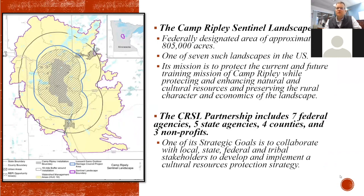So I'd like to begin by talking a little bit about what the Sentinel Landscape is. Currently in the United States, there are 7 such Sentinel Landscapes. This one surrounds Camp Ripley, a military training facility in north central Minnesota. Essentially what it creates is an 800,000 acre buffer that surrounds the camp. This buffer is primarily created by natural environmental boundaries. The purpose of this boundary is to create a buffer between development activities and the camp's activities for the purposes of safety and for the preservation of the landscape and environment.